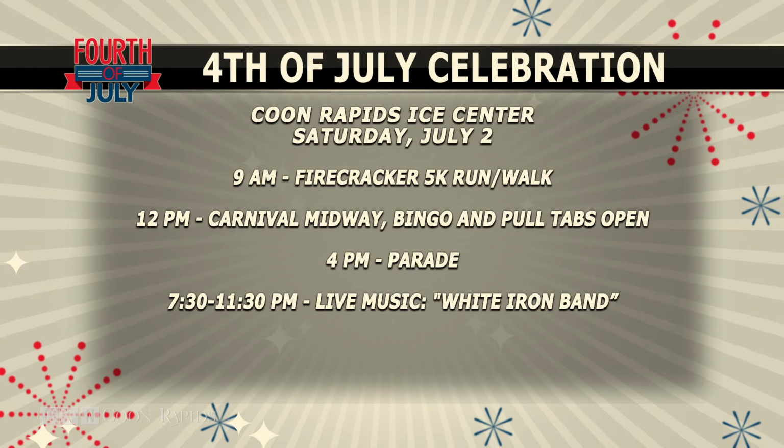The holiday weekend is officially here, and there's plenty to see and do at this year's 4th of July celebration in Coon Rapids. Things kick off Saturday with the Firecracker 5K run and walk at 9 a.m. The route will wind its way through neighborhoods near the Coon Rapids Ice Center. The Midway opens at noon, along with bingo and pull tabs. At 4 p.m., the parade gets underway, and from 7:30 to 11:30 p.m., the White Iron Band performs.